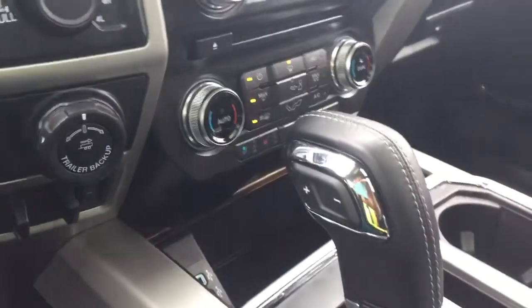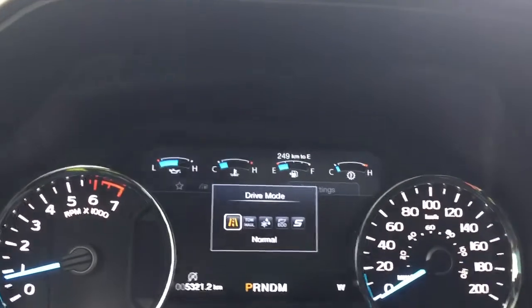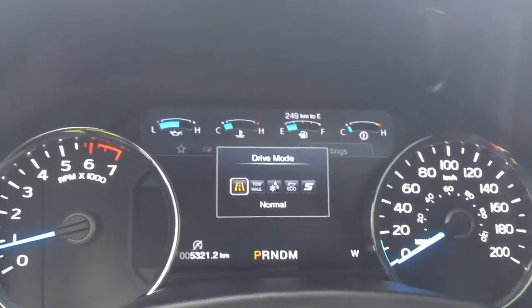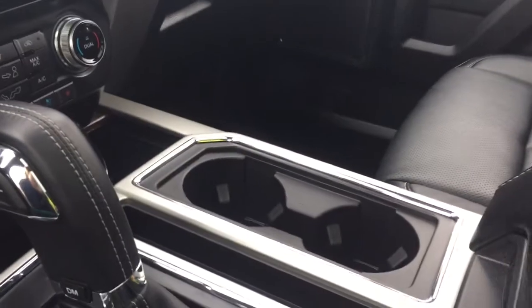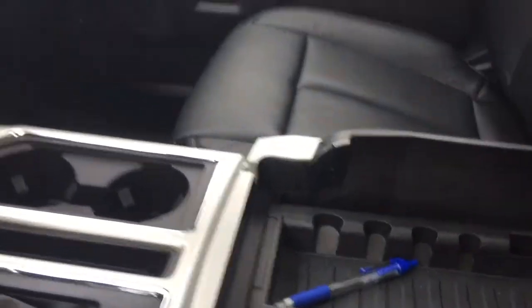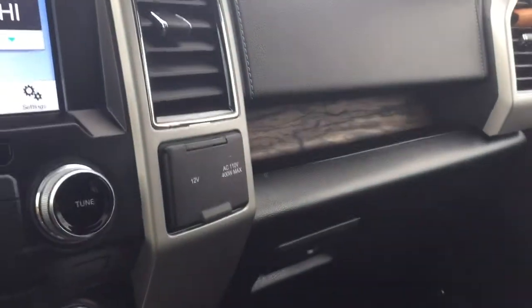On your select shifter there, that's automatic. You've also got drive mode, so when we push on that, it'll appear on the dash, and you've got normal, tow haul, snow wet, eco, and sport, and then it comes back around again. And there's some cup holders. You can open up your armrest, and inside more storage. You've got a bin and a 12-volt outlet, and lots of room in there. And off to the side, a 12-volt as well as a 110 outlet. That's located there. A locking glove compartment.